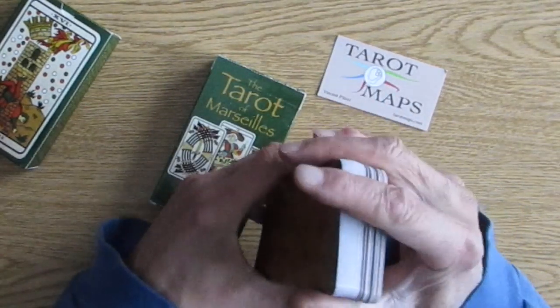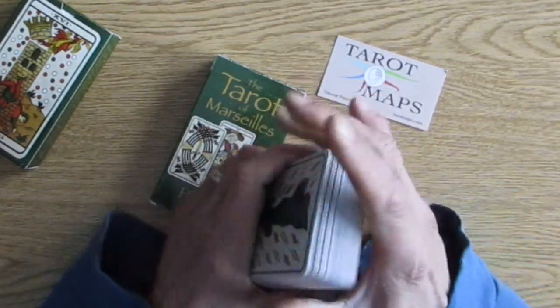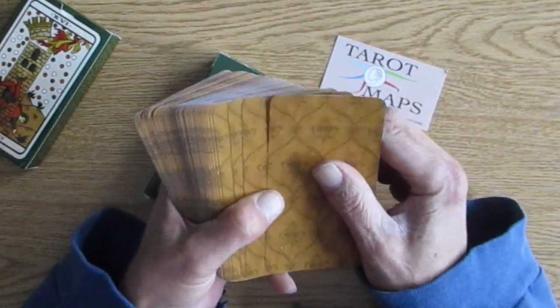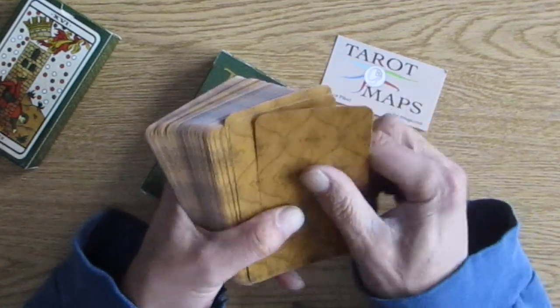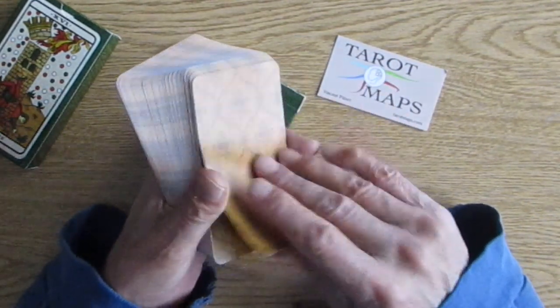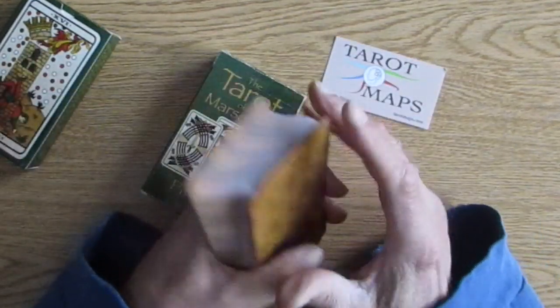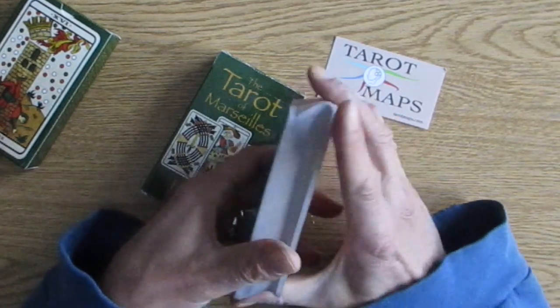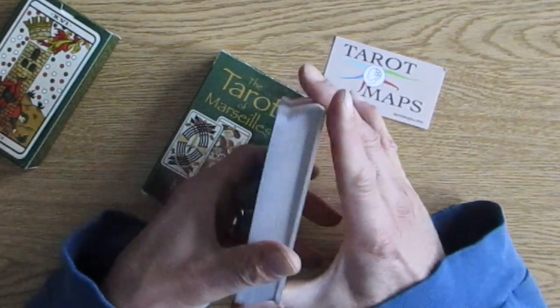A lot of decks now are using a very high quality sheet that makes the cards kind of stick to each other. I don't think that's a good idea. This is just a good card stock, and it's made for cards, and so it works very nicely. And you can see there's a nice slide to that deck.